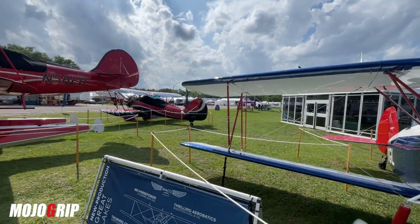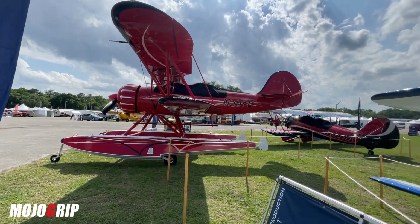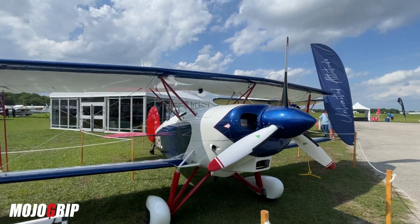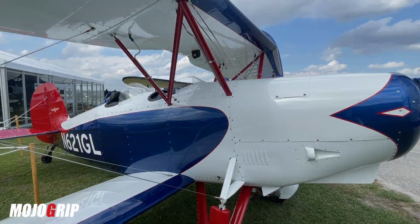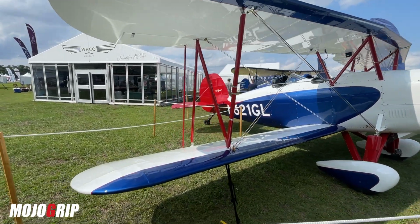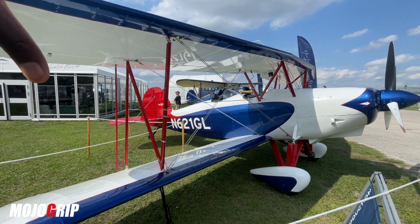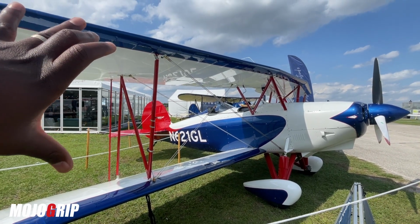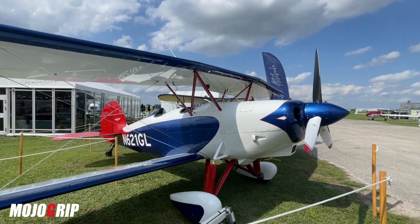You have another amphibious model here. All are open cockpit, by the way, but this one actually belongs to a friend, and they're delivering it to him after the show. And this thing is just sweet to look at. First thing that stands out is that you have two sets of wings. It's a biplane, and for that you can perform aerobatics in this airplane.